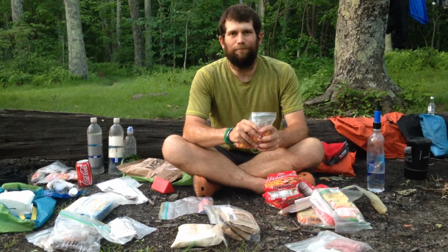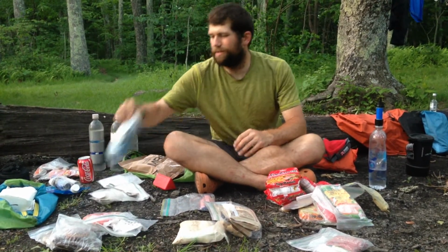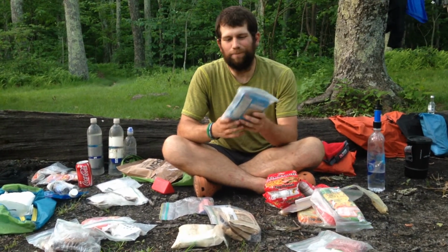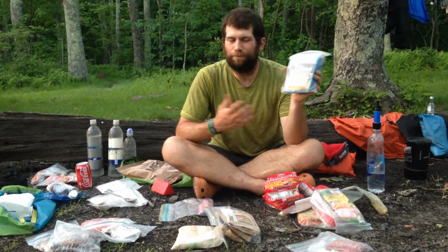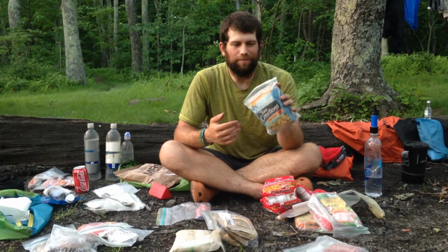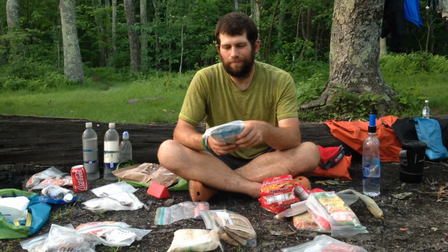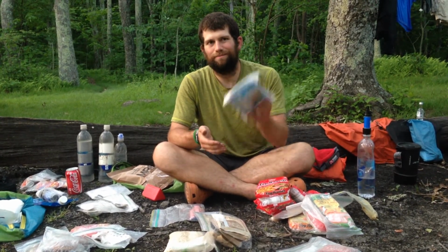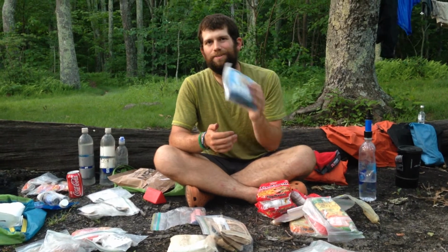Now, mainly for lunch, I have a lot of these tuna packets. I could probably eat more of them, but they are really good, really quick. Just open the packet, eat it, pack out the trash. Sometimes I'll even put them in dinner. But they're kind of heavy, and they have a lot of calories and protein and stuff that you need when you're hiking 2,000 miles.